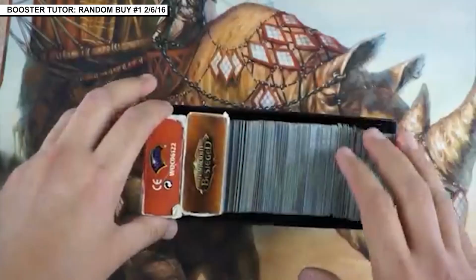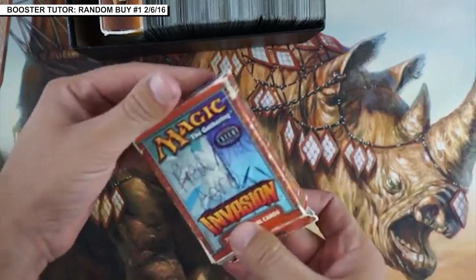Hey, everyone. Welcome to Booster Tutor. I'm Brandon. And today we're going to do things a little different. No cracked packs or anything. I'm going to go over a collection I got off Craigslist. So we have an Invasion. It says red blue aggro. Let's see what they put in the red blue aggro.